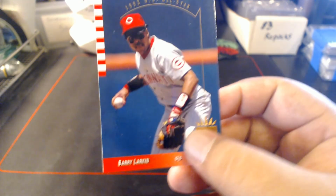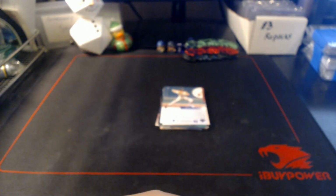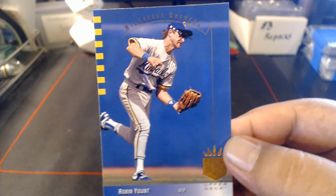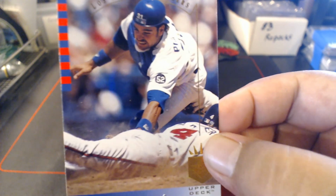We got some Upper Deck SP, got a few of these, Barry Larkin, Craig Biggio, another premium set from back in the day. Of course, these draw even more premium now. To get a box of SP, you're gonna pay out the yang for it because of the Jeter that's in here. Greg Maddux. Of course, I do not have the Jeter card from 93 SP. Robin Yount.